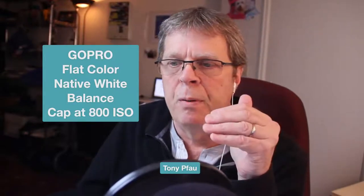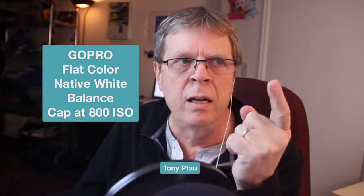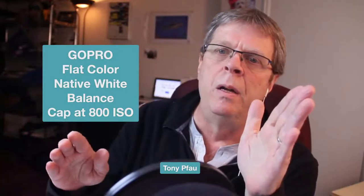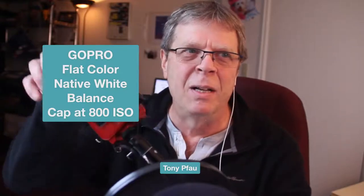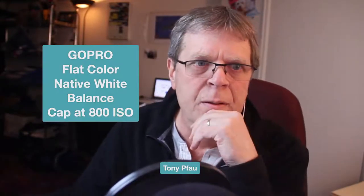In my world, here's what works for the GoPro. Get yourself a backscatter filter. I use just a mid filter. I don't switch it for deep or shallow. Use flat color, native white balance, and cap the ISO at 800. A lot of guys will say 400 because of the noise. And I'm like, well, this filter cuts the light, right? So 800 is just giving me another stop to compensate for that.